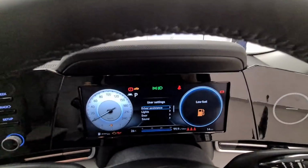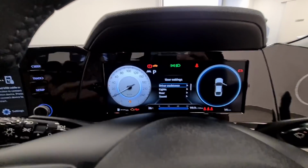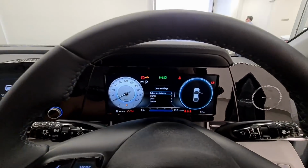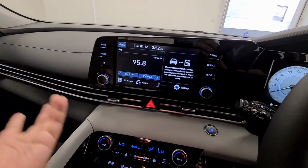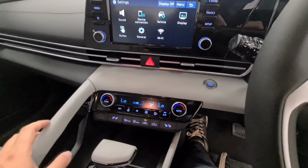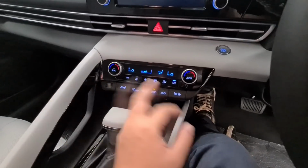Now let me just start up the electronics of the car, and wow, here's the instrument cluster. I have to say this is a nice looking instrument cluster, very crisp displays, good resolution, and these dials change their appearance according to the driving mode. All right, here you have it. This is the infotainment system, a very basic looking infotainment system by today's standards, but it has Android Auto, it has Apple CarPlay. Down here, these are the rows of the climate control, dual zone climate control.